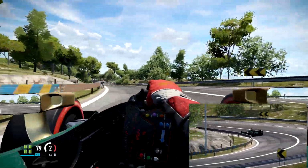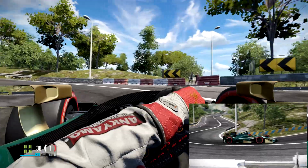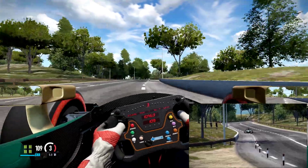And again, just having to be a little bit gentle through here to make sure we don't lose the back end. Get up to third, and then we're back down into first. But don't get it exactly right there. Maybe run it a bit too deep into the corner, but we make it through there okay. We're going to get up to third.